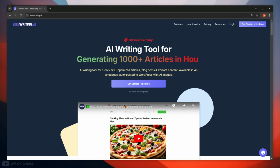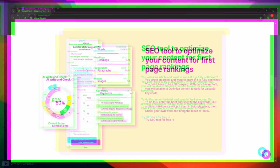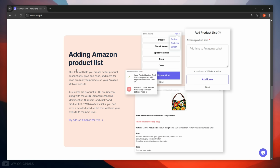SEOWriting.ai is the best AI writing tool to generate AI powered content like articles, blog posts, and affiliate content in one click, which is SEO optimized to rank content in search results. It supports more than 48 languages and offers to create better content for products to promote them on your Amazon affiliate website or blog.